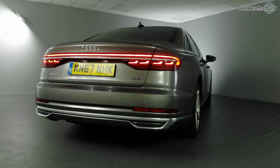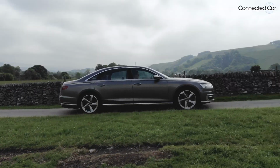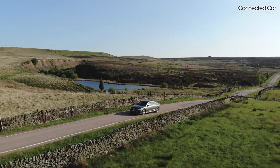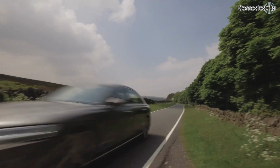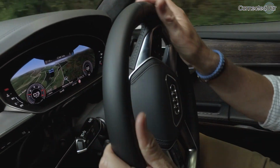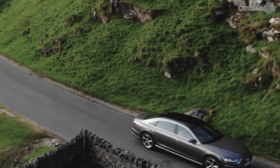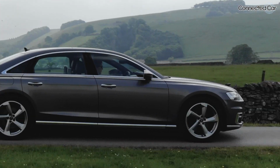Audi supplied us with an A8L 50 TDI. In new Audi badge speak, that means it's a long wheelbase version and has a 3-litre V6 diesel with 286 horsepower and 442 pounds-foot of torque. It's also a mild hybrid with a 48-volt electric motor and additional lithium-ion battery. This reduces fuel consumption and CO2 emissions and makes low-speed driving smoother. To maintain this smooth progress, the A8 also comes as standard with all-round air suspension.